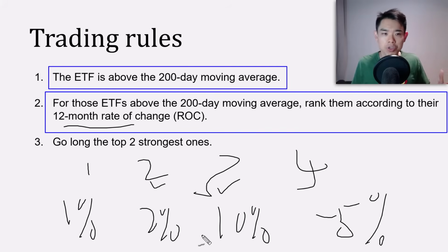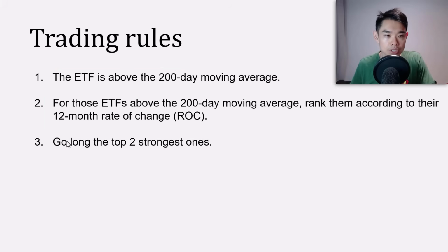Rayner, can you show me which indicator do I use? What is the rate of change? Don't worry, I'll get to that really shortly. And finally, the last one is just to go long the top two strongest ETFs, which is what I've just explained previously.